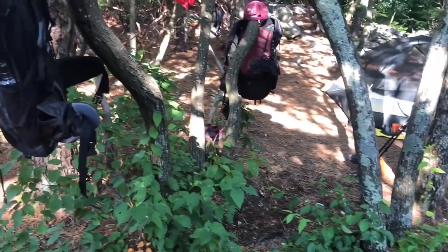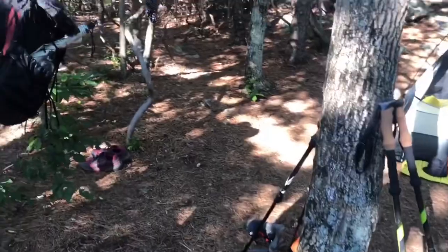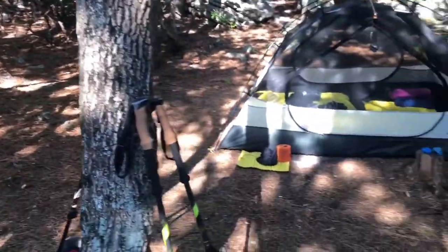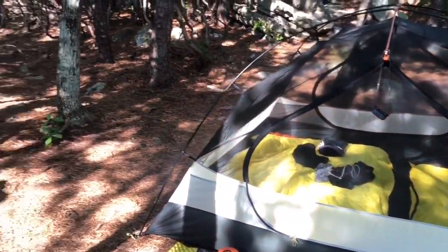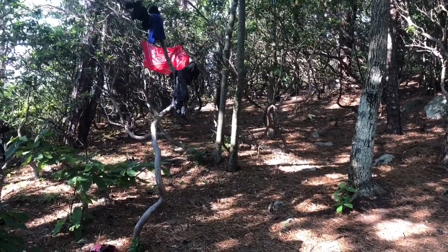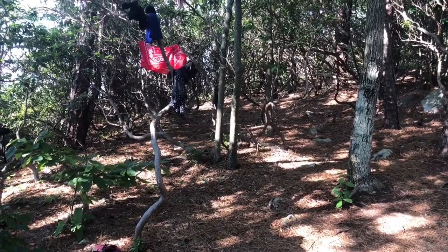Hanging up backpacks, and here's the tent. Hanging up socks and bandanas over there. This is the tent site for the night. You can't beat it. Literally, Tibbet Knob is right through those woods to that clearing, literally 50 yards. So, awesome place to come camp if you do this hike.